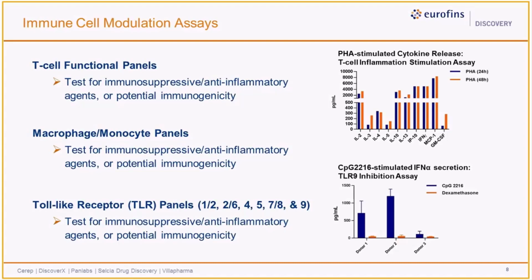For each of those stimuli, we have a panel of cytokines that is indicative of the particular mode of activation of the T cells. And similarly, we have assays available to evaluate the effect of test agents on macrophage and monocyte function. Again, we have a panel of cytokines that are indicative of the function of that particular cell type, wherein we are using LPS as a comparative activator, or LPS as the stimulant in the case of inhibition assays.